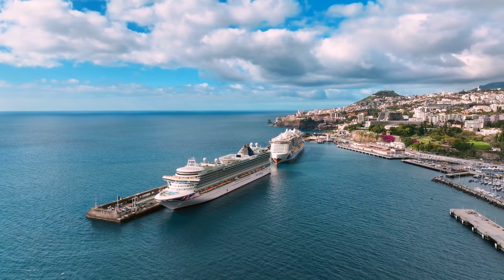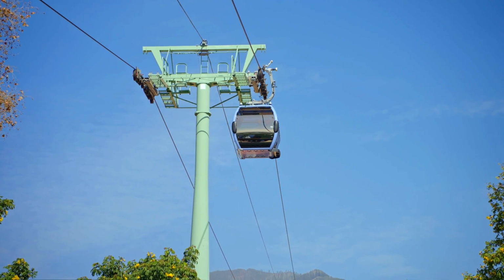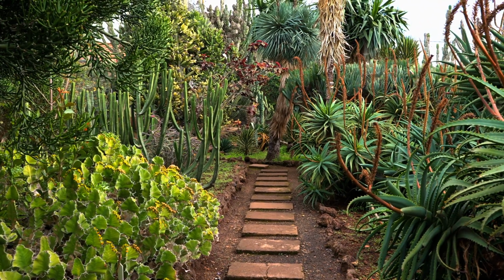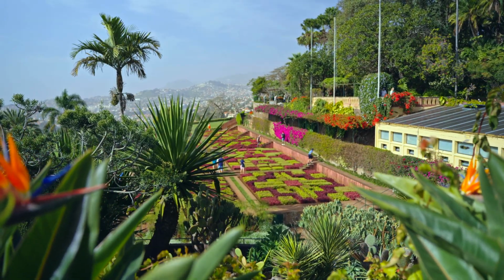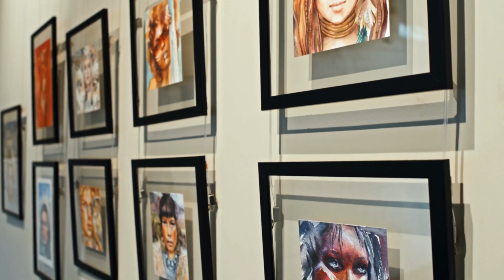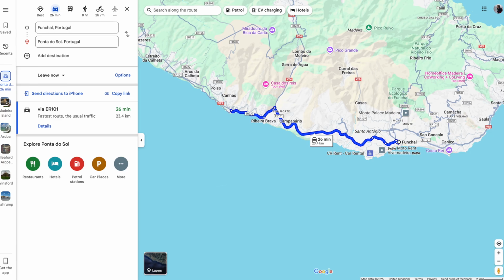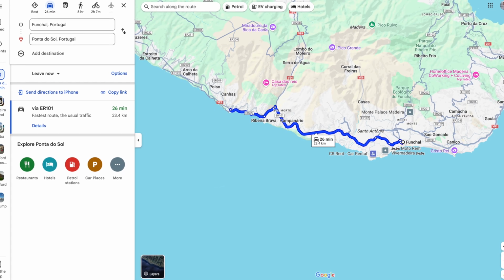And the Old Town and Waterfront Promenade have a lot to do. There's the famous cable cars that can take you up to the botanical gardens, which is one of the most popular things to do in the area. Or you can just get lost and explore the streets. There's lots of really cute art galleries, ceramic shops, shopping in general, you name it, lots of good stuff in this area.